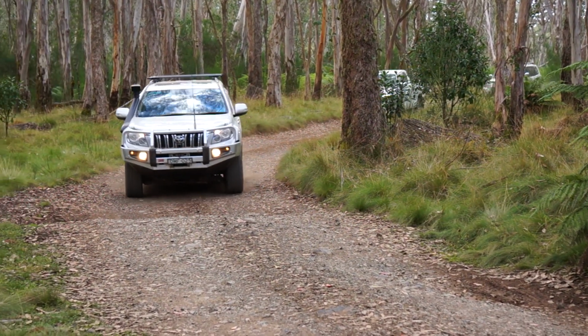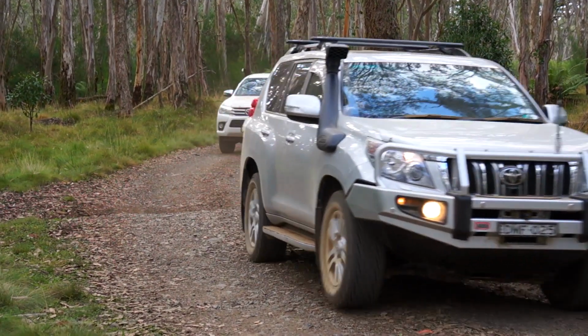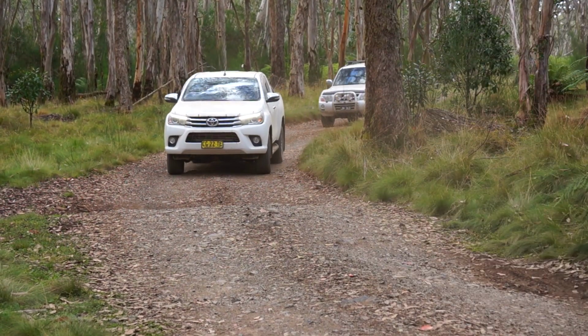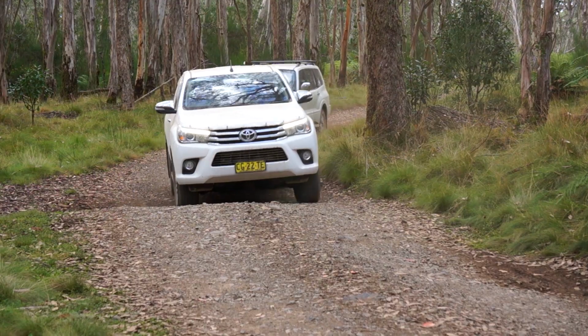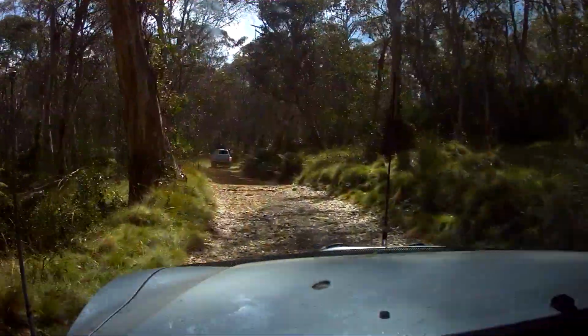For some, hanging out and relaxing at the camping area is all that's necessary to have a great weekend, but we like to get out and explore. Given that the Barrington Tops area is so large, it's pretty easy to find some great places to visit.